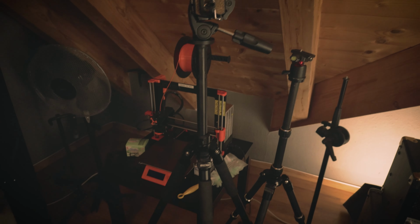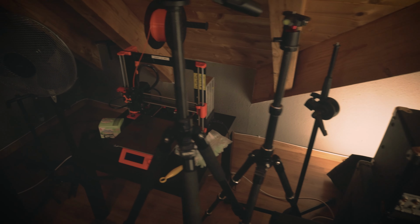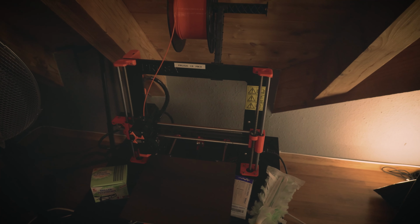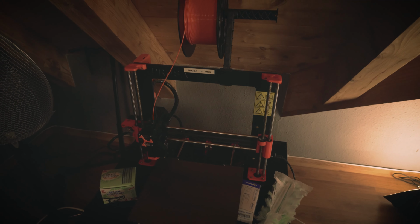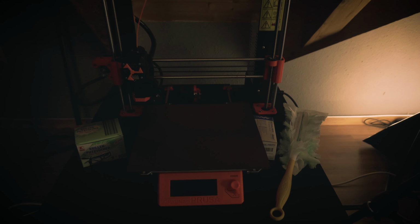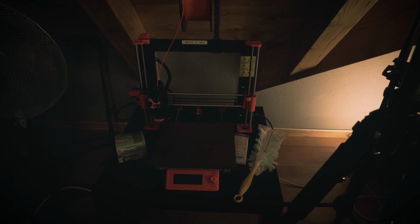So we have some tripods here and some stands, but behind the stand is my Prusa i3 MK3, my 3D printer, which I also don't use that much, but it comes in handy every now and then when I need to print something, like, I don't know, some camera accessories or stuff like that. So it's nice to have.